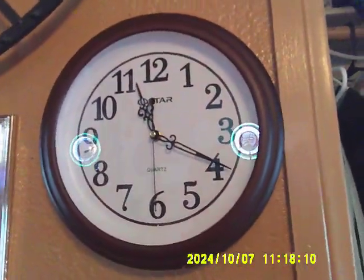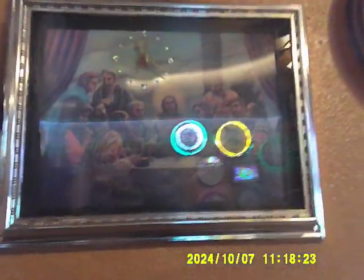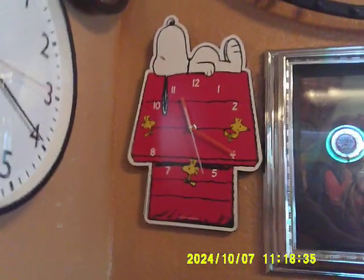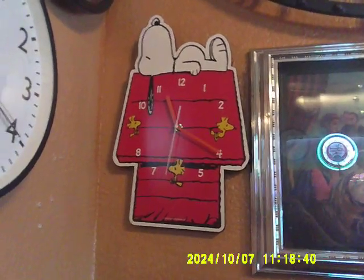Here. And you got this one. This one. This one. The Last Supper. You can see it's holographic, 3D imaged. Not too well, but when you move, it moves with you. It's hard to notice on the video, but there you go. And the Snoopy one. Peanuts. There you go.